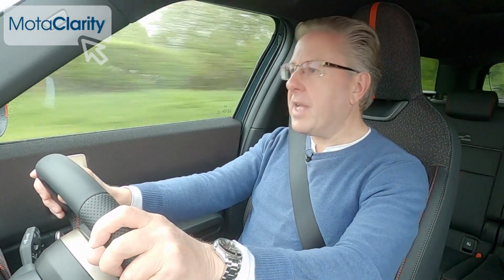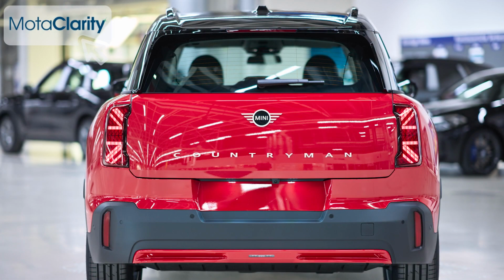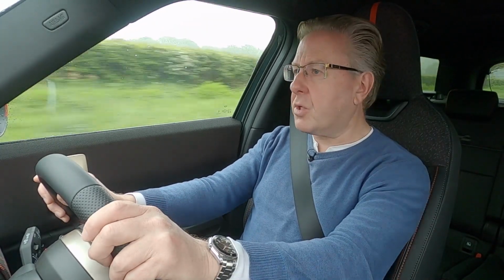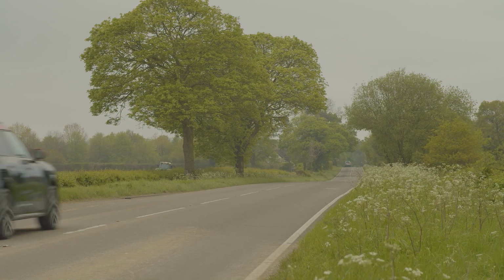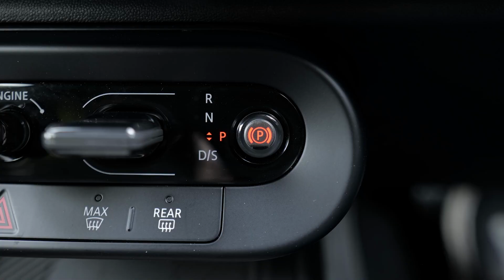Mini wants to be a full EV brand, but not quite yet, which is why, though new full electric variants headline this third generation Countryman lineup, a huge proportion of sales will still be of the combustion models we're focusing on here. With diesel consigned to history, these are all of the petrol-powered sort and must all use the brand's usual Steptronic 7-speed dual-clutch auto transmission.